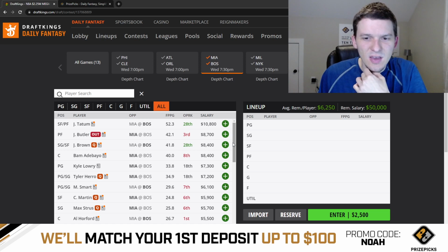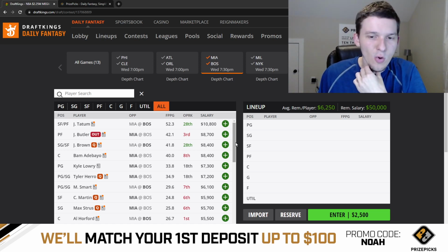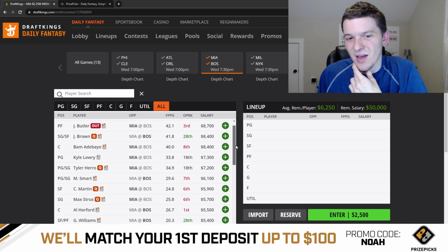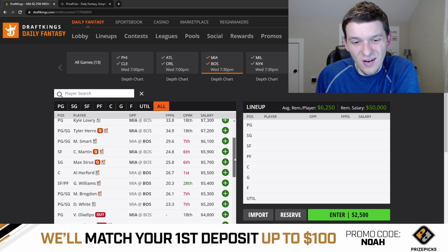I think Lowry at his price tag, I'd feel a little bit better about Lowry if Herro gets ruled out. If Herro plays, then I'm not super into Lowry. And then Herro at his price tag, I'm not that interested in either. Bam is probably my favorite play on Miami, and I don't love a ton else here.